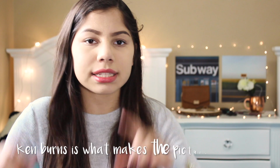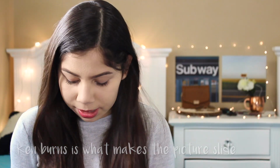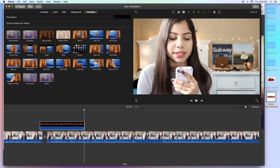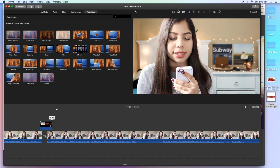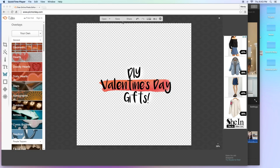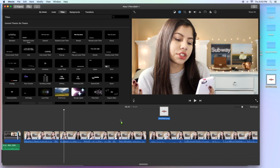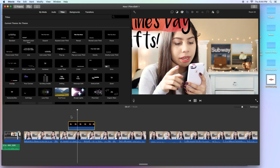Because you can make it slide here, here, here, all that. Then match it up with the transition so you don't see the wipe line. And that's basically how I make a transition. And I also make my own text titles, and it's basically the same thing as a transition. So just like the transition, I make my text title in PicMonkey, and then you add it to the project using Ken Burns to make it slide.